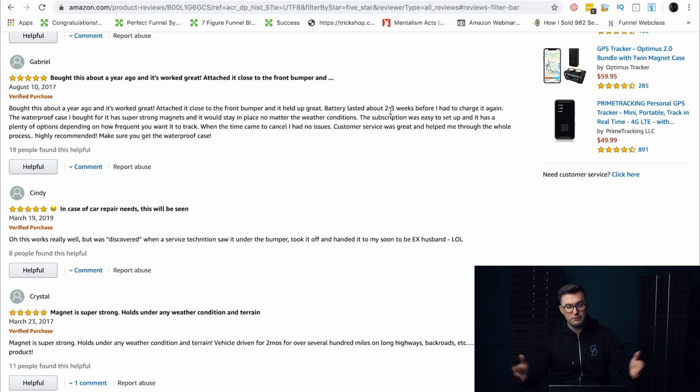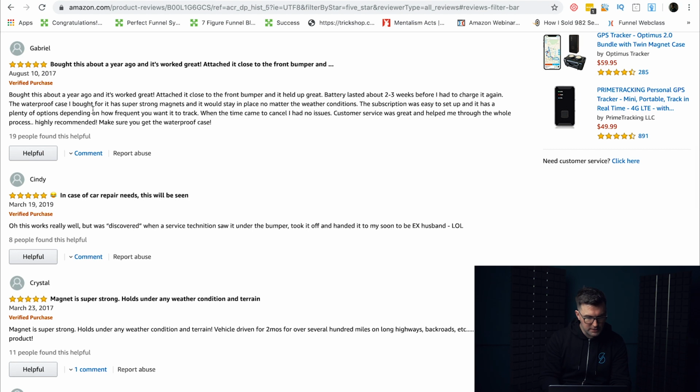Again, a little hint for you. These are features we want to put where? Put them into our bullet points. These are important things that people utilized when they were trying to make a purchase decision. Let's see what else we got here. Waterproof case offers super strong magnets. So strong magnets, that could even be a keyword to be completely honest. And it would stay in place no matter what the weather conditions. Excellent. That's also important.